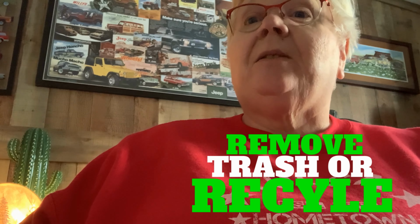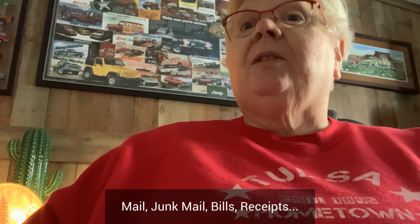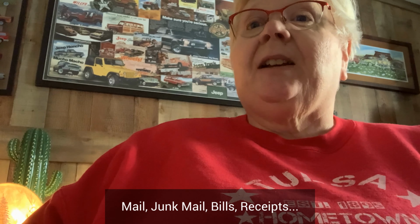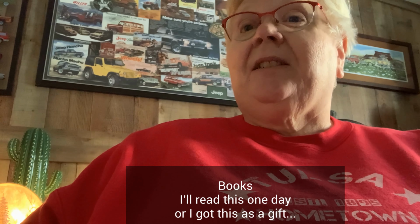1, go through and get rid of anything that could be trash or recycle. You'd be surprised how many things, mail that you stack up. I'm guilty of that. So I try to make sure that I look at the mail before I bring it in the house. And since a lot of it's junk mail, I put it right in the recycle bin outside so it doesn't come in the house. The things that I do need to keep, they sometimes get stacked up because I toss it on the desk figuring I'll file it or I'll take care of it. And that stuff stacks up.